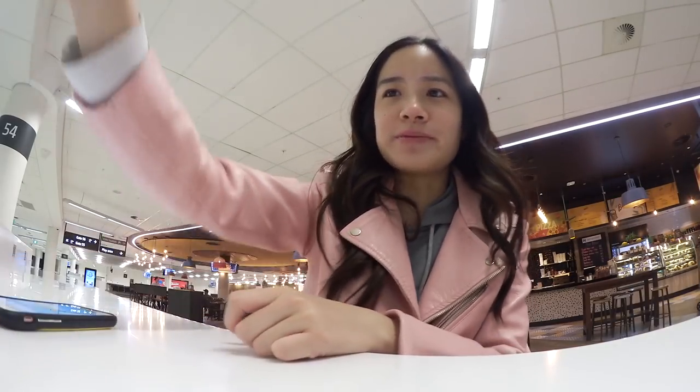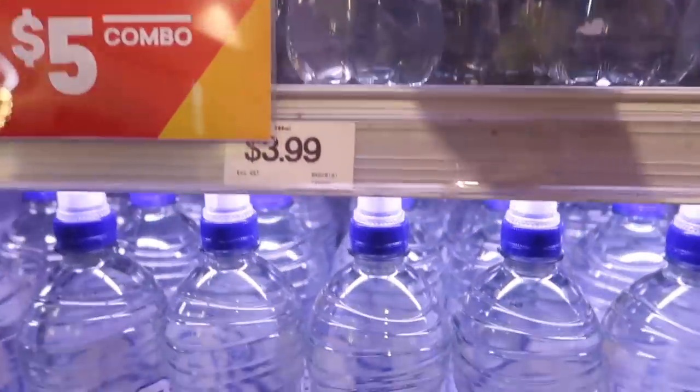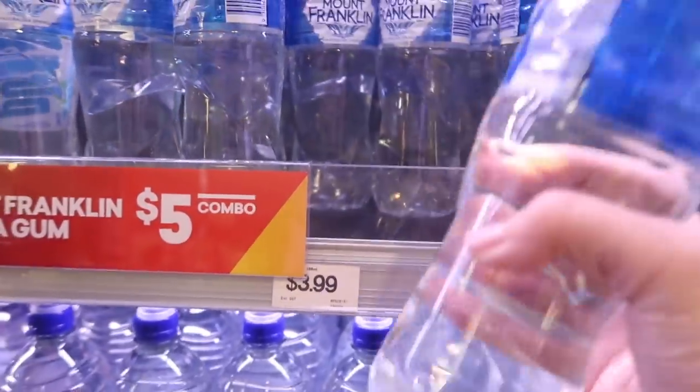Anyway, there's not that much to update on, except I just bought a bottle of water that cost me like $4. Welcome to Australia, $4 bottles of water. I'm gonna buy some water before my flight. It's like $4 for a bottle of water, oh my gosh.